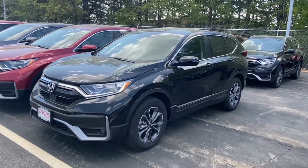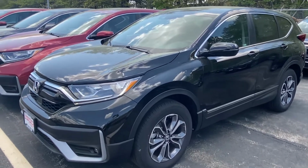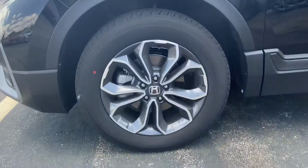Just want to show you a quick video of this 2021 CRV EX. Black in color. Got some nice rims there.